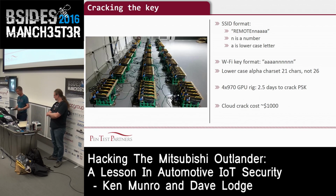So, the first issue is the SSID. It's a very predictable format. We'll come back to that later. The PSK is static and short and really, really easy to crack. It's 4 lowercase alpha, but the char set's only 21 characters, not the full 26, and then it's 6 numbers. And we put that on 4 970s, and it cracked it in 2.5 days.